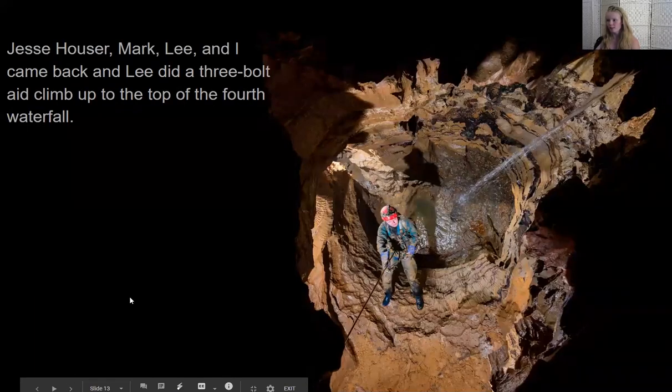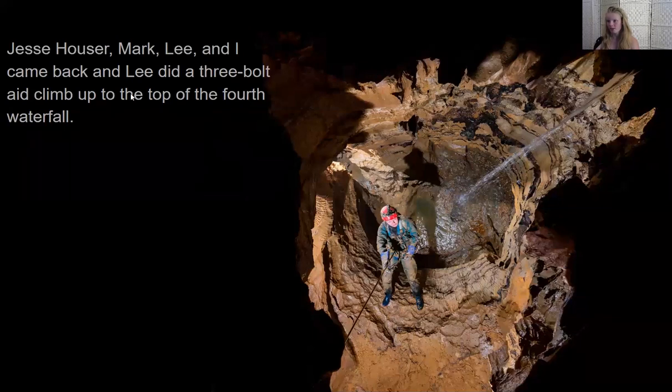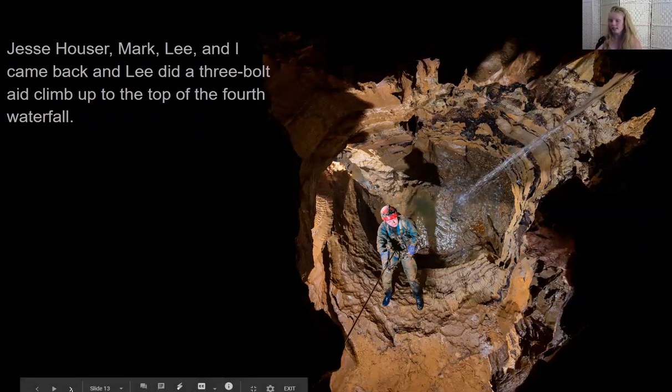So then we ran into this waterfall, the fourth waterfall, and this is again low water, so it looked nothing like this when we climbed it. So on a subsequent trip, Jesse Hauser, Mark Wingard, and Lee and I came back, and Lee did a 3-bolt aid climb. And this aid climb was really funny.